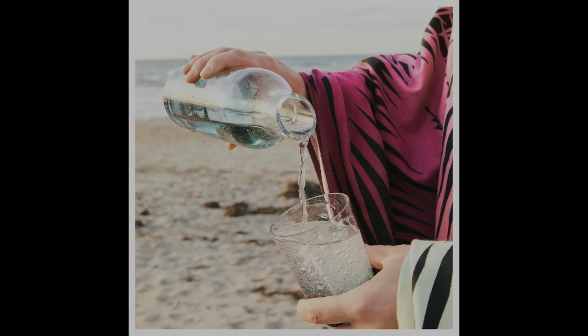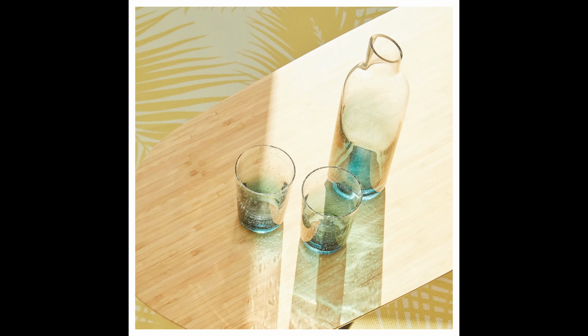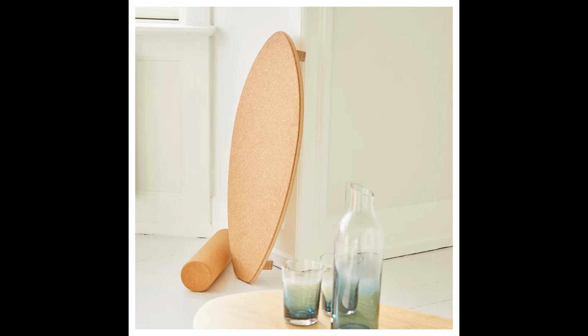This is awesome. They also had some really pretty glassware for only $4.99, and it's got this sort of like smoky, beachy look. And these say that they're in stock in Atlanta, so we may have to go down there.